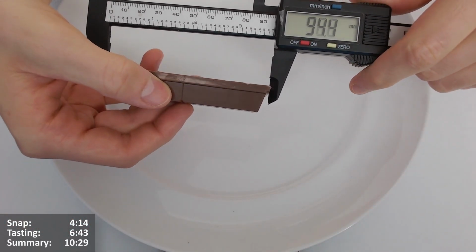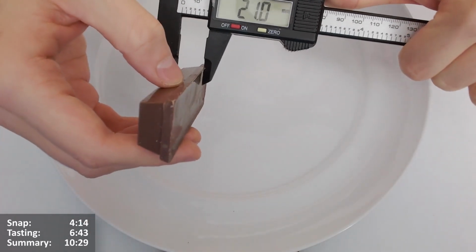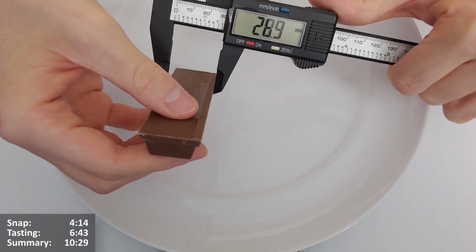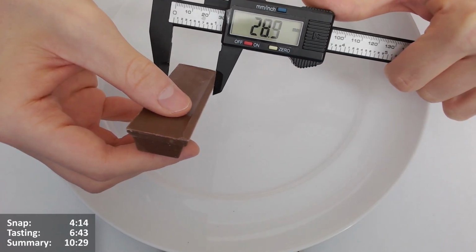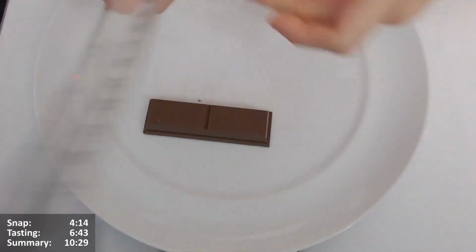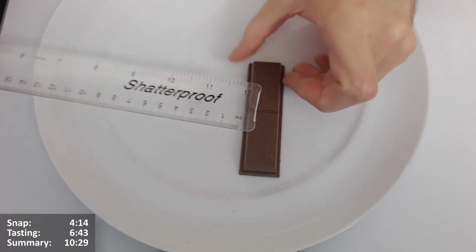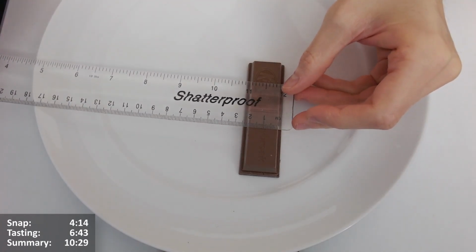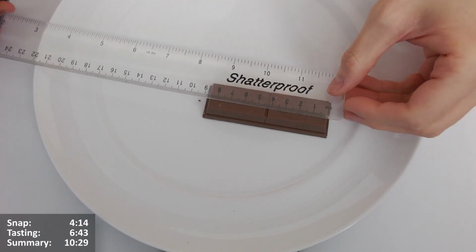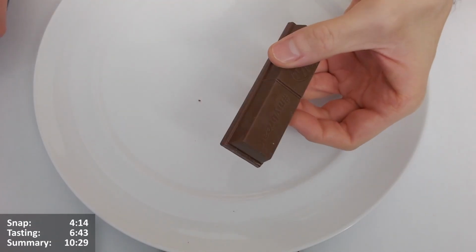All right, so let's see. Width above 9.4. The height 1.5. Width at the bottom 2.9. Yeah. So of course it is going to be different at the top. So your width at the top roughly about 8.5. This is the width, I guess, 2.1. That was the length, wasn't it? 8.5. Yeah. So there we go, roughly. All right, because obviously there is a step as well and things like this.